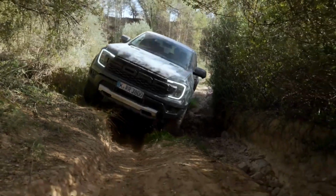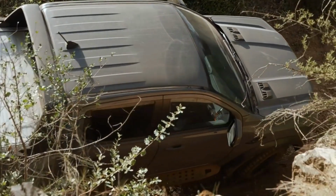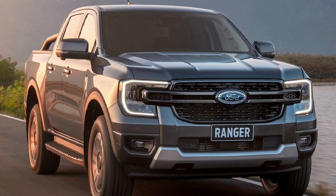There is reason for us to think that the suspension components will be comparable to those found on the models sold in other countries, including aluminum control arms at the front, a live axle with a Watts link at the back, and Fox 2.5-inch live valve internal bypass shocks.